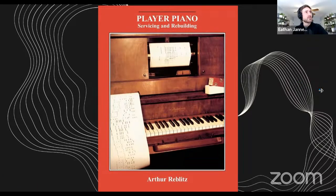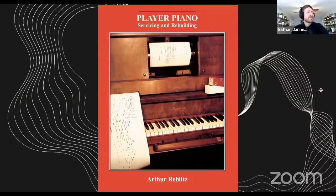Fun fact, which I thought was worth sharing up front because we're talking about player pianos. I recently emailed Arthur Reblitz inviting him to join us on the program. I've never met the guy, and I'm guessing he might not be too social per se, but he did mention, hey, it's funny that people think of me with pianos and the piano rebuilding book and servicing and whatnot. My real thing is these mechanical reproducing instruments. That's kind of his passion. So Arthur Reblitz also wrote a comprehensive book on player piano servicing and rebuilding, and perhaps he's even more passionate about that topic.